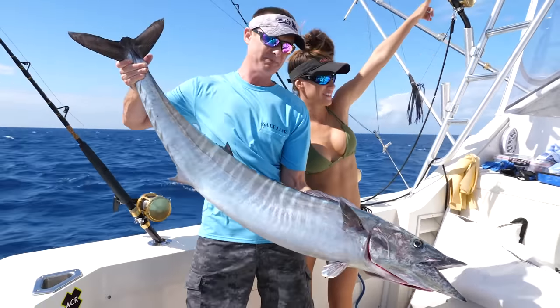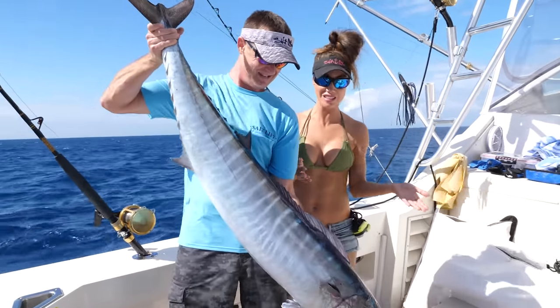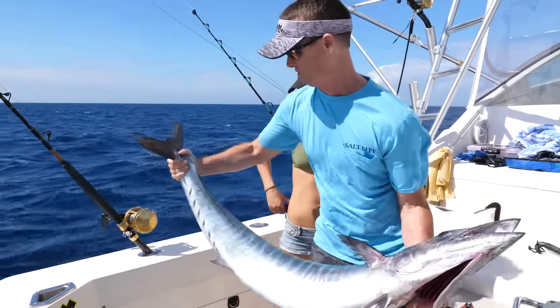Behind the wheel, Captain Richard Orr is putting us on the fish out here in Grand Cayman, man. Right by land. It's amazing you can catch something like this right by land. No shortage of Wahoo here.